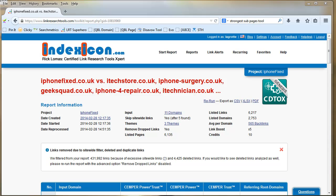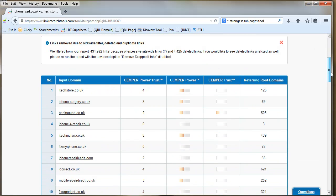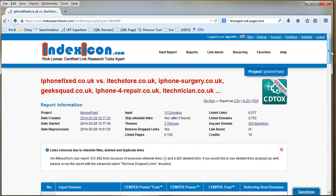I've had a lot of people just recently asking me questions like what's the best ratio for anchor text in your backlinks, and how many follow versus no follow you should have and all that. So I thought I'd try and dispel all the myths today by showing you some results of this great tool. It's one called Competitive Detox by Link Research Tools.